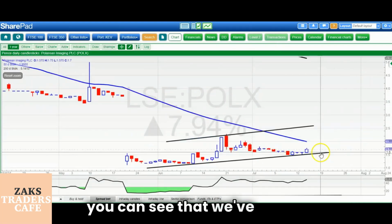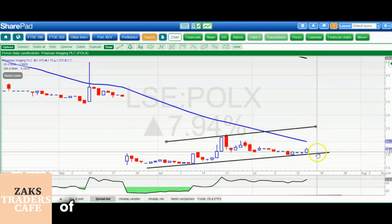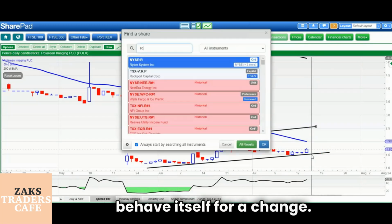Going on to Polarean, which obviously had been in the wars for quite some time. Here you can see that we've got a rising trend channel base, top of the channel there, heading for 2.6 pence, and we're looking for that by the end of next month, while we remain above the floor of the channel there, around 1.5 pence. So hopefully that stock will behave itself for a change.